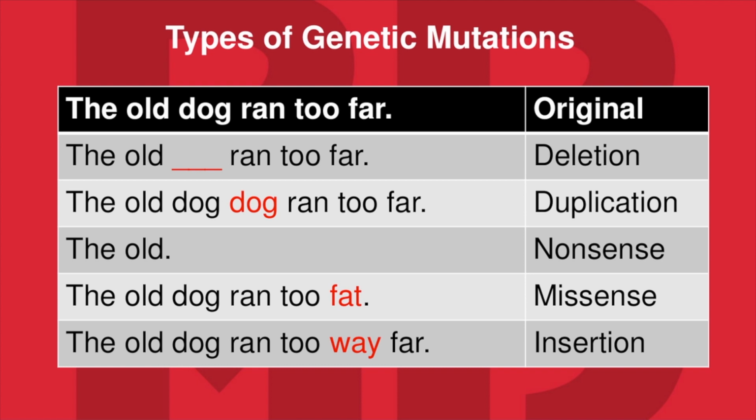The next line is showing a missense. A missense is when there is just a one-letter change. So instead of the old dog ran too far, you get the old dog ran too fat. So you get basically a different word that makes no sense. And on the protein level, what happens is you get a new amino acid or a different amino acid in that position, and that can make the protein not functional. And then the last one there is an insertion, and that's basically when there's an extra word or exon inserted in. But by far the most common mutations you'll see are the deletions, duplications, and nonsense mutations.